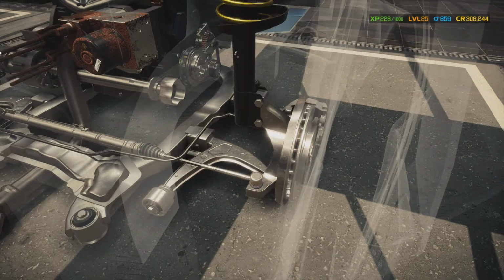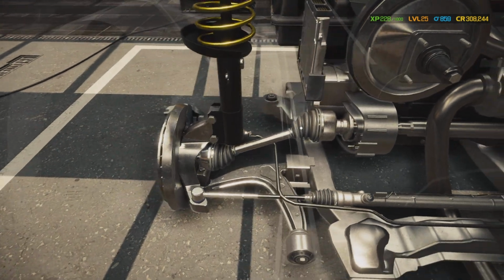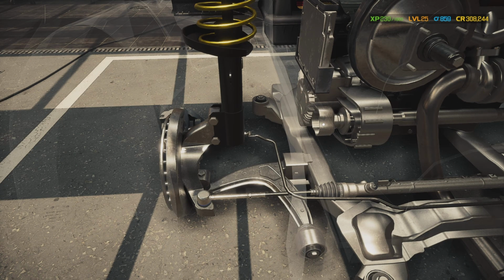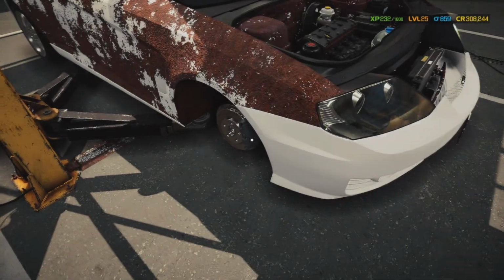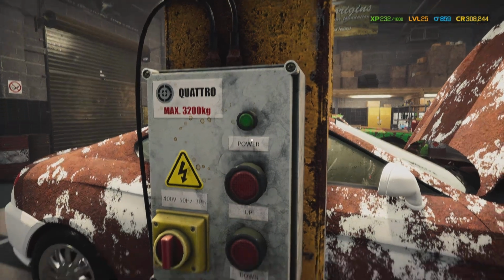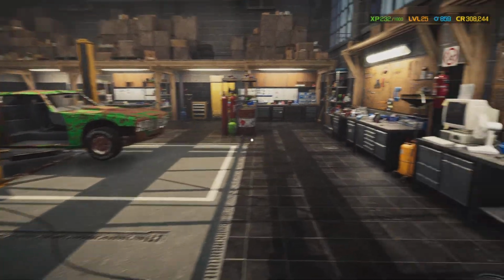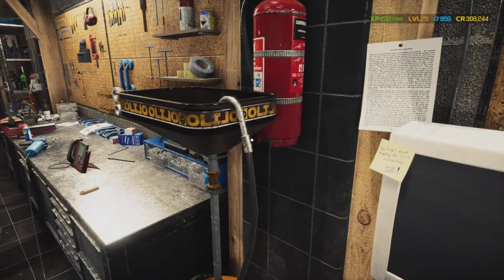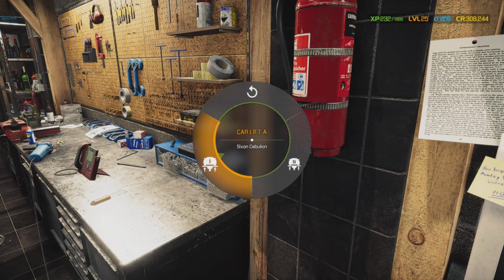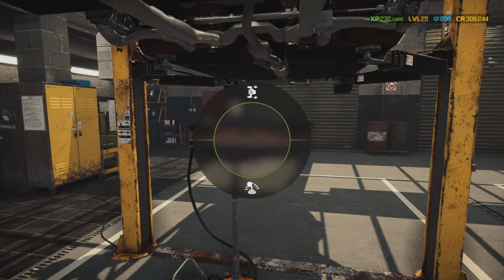Alright. Jump on over to this side. Take out this front drive axle. Take out the front drive shaft. Alright. Up and away. Turn the power on. I'll finish putting the lift up. Once we hear it stop, like that, we can move this over. Drain the oil out of the motor.